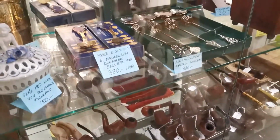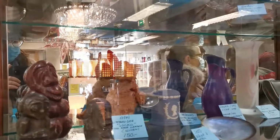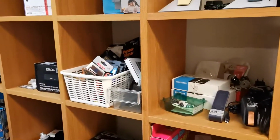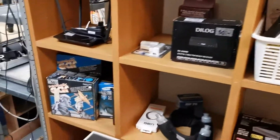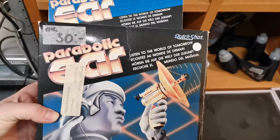And I also found this cabin with a lot of these pipes. There are a ton of them. I'm guessing someone just donated their whole collection, and I just think they have a nice shape to them. I don't promote smoking, but you know, looking at it, it's nice.